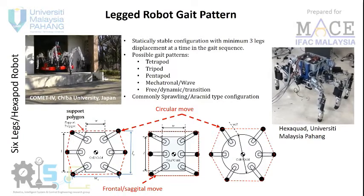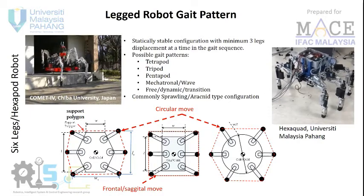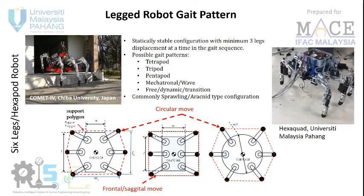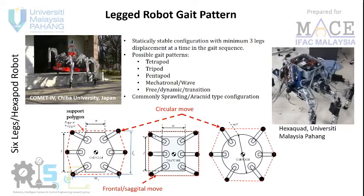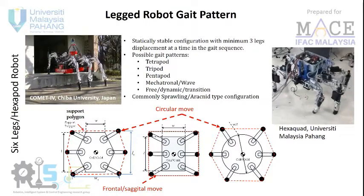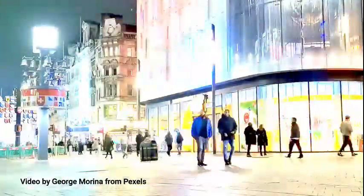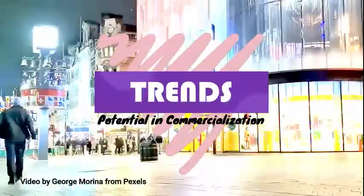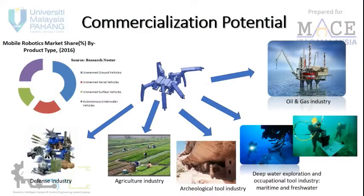Okay, so the control will depend on this mechanism, and the selection of the gait pattern also depends on this design shape. Okay, so let's take a look at the trends and the commercialization potential for this kind of mobile robot.